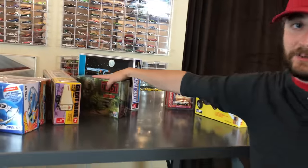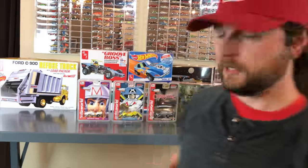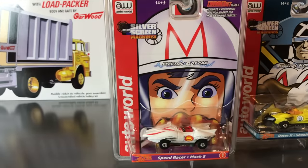So that is everything we've got for the huge pile of model kits for you guys. We're gonna finish out and show you slot cars. All right, so lastly for you guys, we've got a Thunderjet Auto World slot car release to show you. There's three cars in this release, just one color variation for each for the silver screens. But this is the Speed Racer Mach 5.